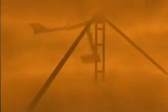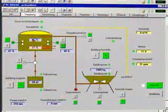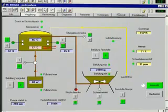For example, the agitators can be switched on and off. The levels of the containers and the pits can be checked, or the solid supply equipment can be monitored.